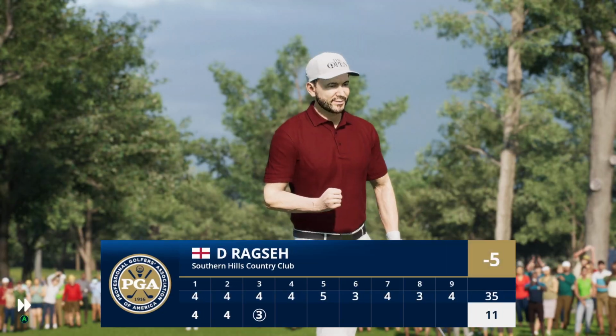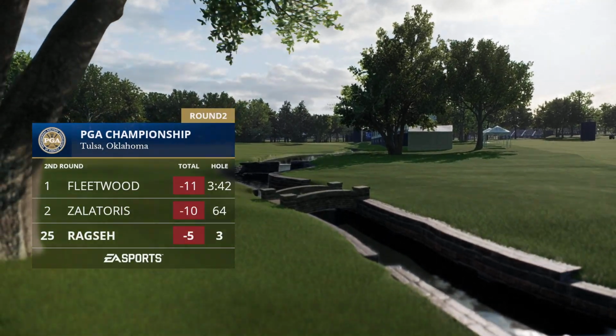Oh, it doesn't hurt to leave it short when you do that. Well done. That is a birdie from off the green.